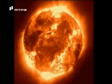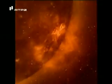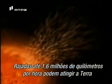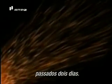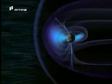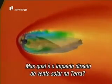The dark side of the sun. One that blows off streams of hot, highly charged particles into space, the solar wind. Gusts traveling up to 1 million miles an hour can hit Earth within 2 days. An invisible magnetic field generated by the spinning dynamo of Earth's molten core shields us from this scalding wind. But what is the direct impact of the solar wind on Earth?